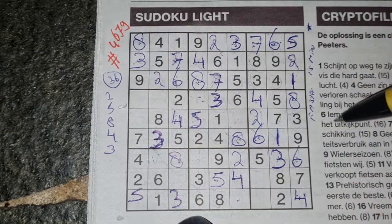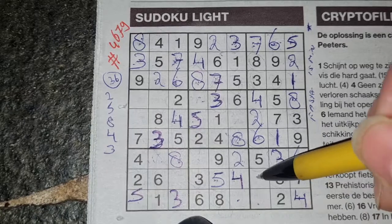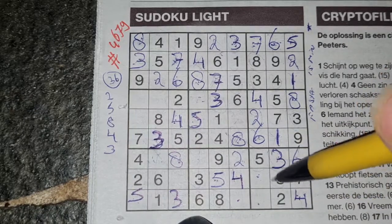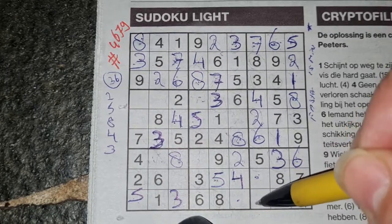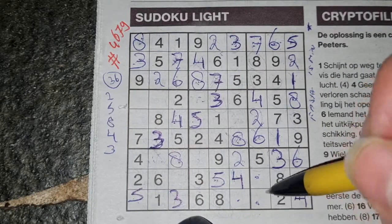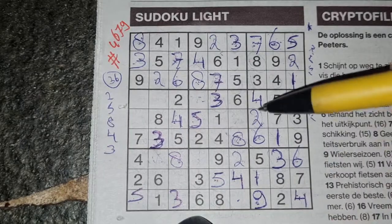The 2, the 3, the 4, the 5, the 6 is missing. 2 numbers left in this big square. So 1 is missing, the 2, the 3, the 4, the 5, the 6, the 7, the 8, and the 9 is missing. 1 and a 9. We have a 1 in the last row. So no 1 there, 1 should be here, and 9 goes there.